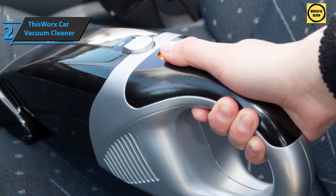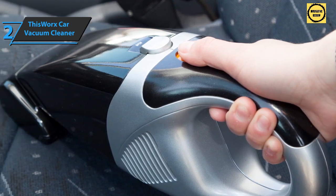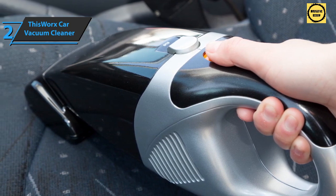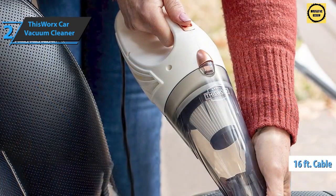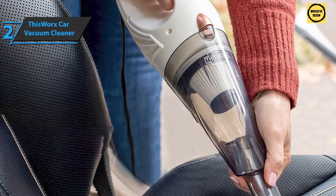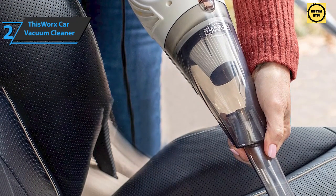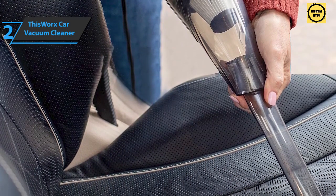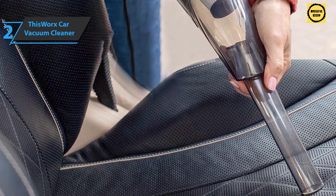Cordless vacuum cleaners can be quite handy, but they often don't have the power to do their job well. This one has a 110-volt motor and a cable of almost 16 feet that can reach almost any corner between the seats and nothing falls from the side. The solid brush allows you to intensively clean stubborn dirt. Also, this wired vacuum cleaner comes with several accessories and a practical pouch for storage and transport.